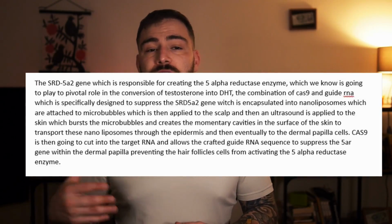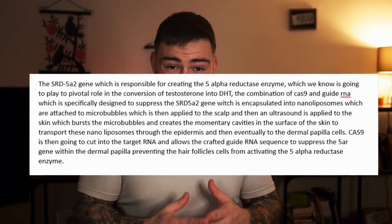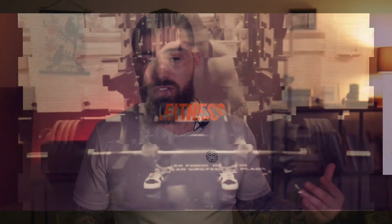RU58841 gene within the dermal papilla, preventing the hair follicle cells from activating the 5-alpha reductase enzyme.